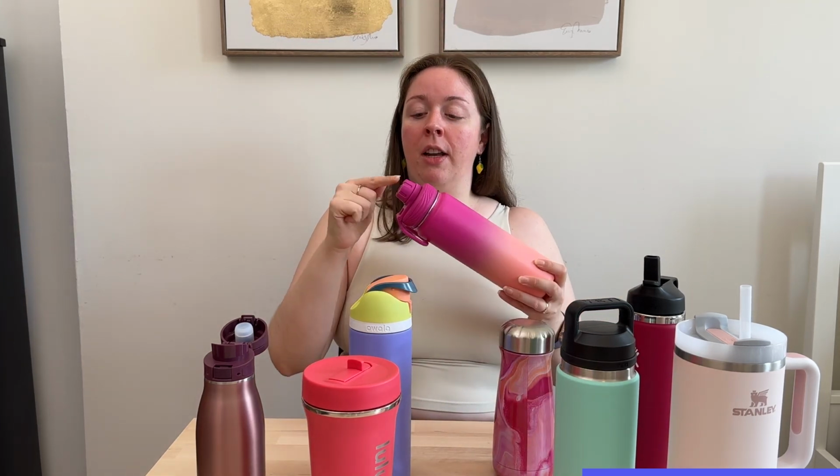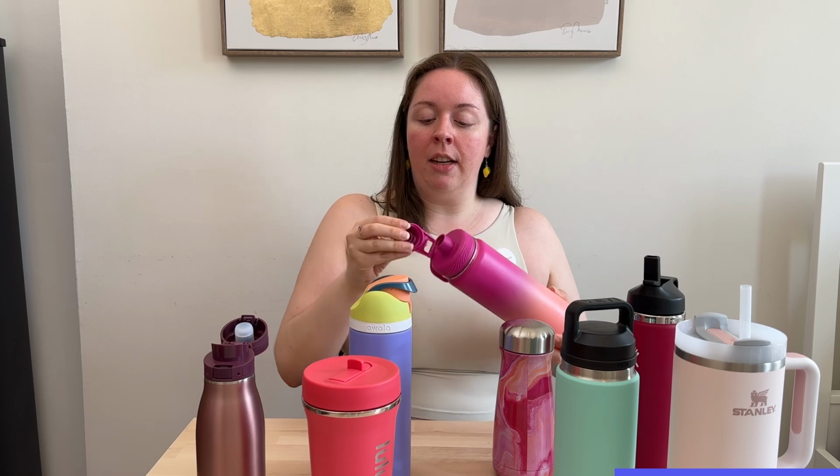A big criticism of the Lululemon water bottle that I have heard from other people is that the tiny small part of the lid is really hard to clean. Now, Lululemon's website has detailed information on how to clean it. For me, life hack, to get the little tiny plastic rubber loop out of there to clean underneath it, I used a chopstick.